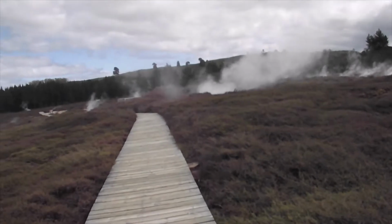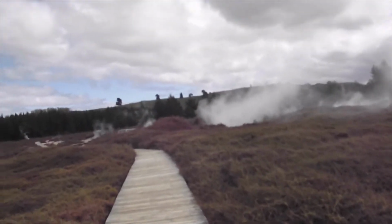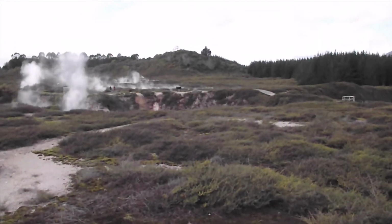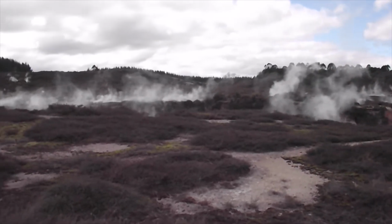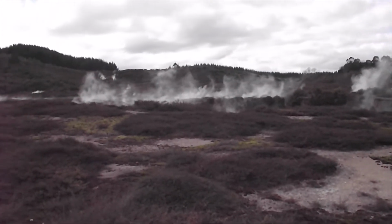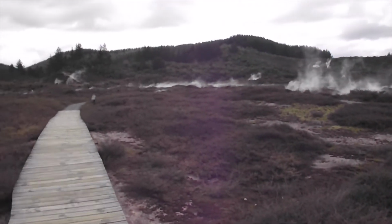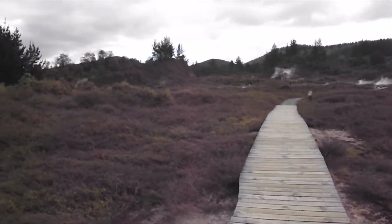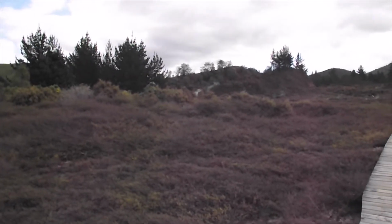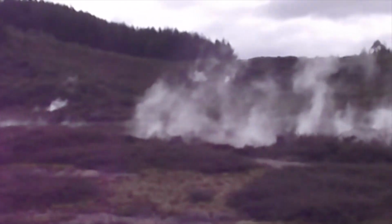There's a lot of steam activity coming up here. I don't know whether we're going to see much, but we'll get back to that in a minute. I'll just take a view from behind here as we're walking around behind this part. Well, it looks a little bit different because the wind's blowing it away. But you can see there's quite a lot of activity through here. Even over there. Eventually we're going to go up to that one over there and have a look.